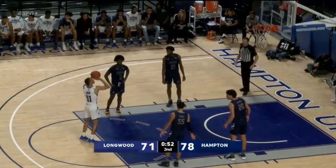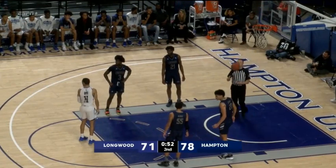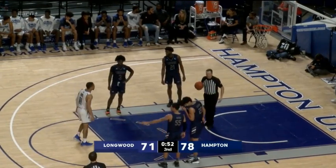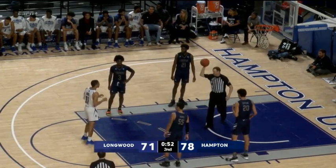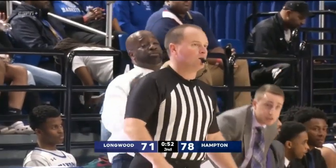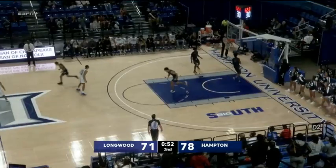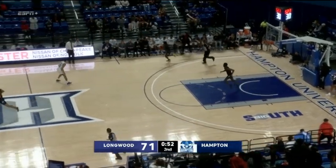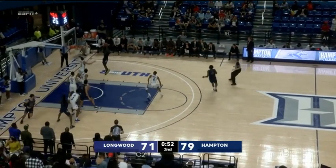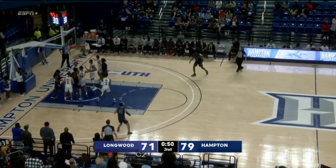Griffin to the line for one. Good. This time it's good. 50 seconds remaining. Phillips looks to push. Shots up and it's good.